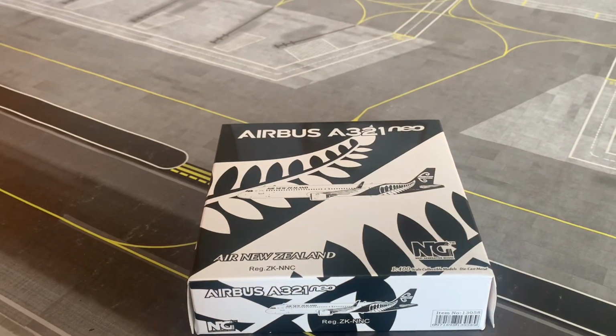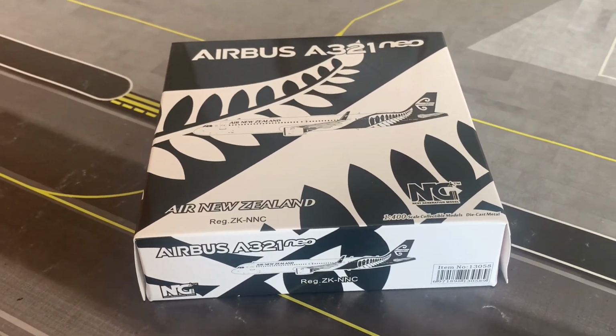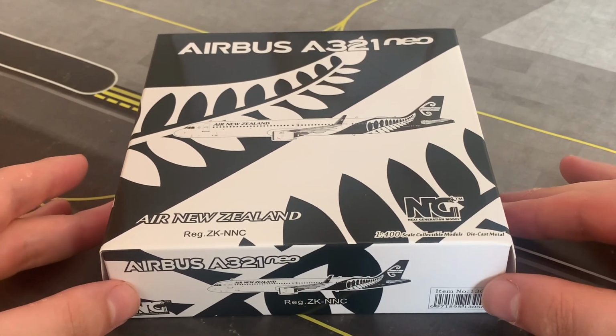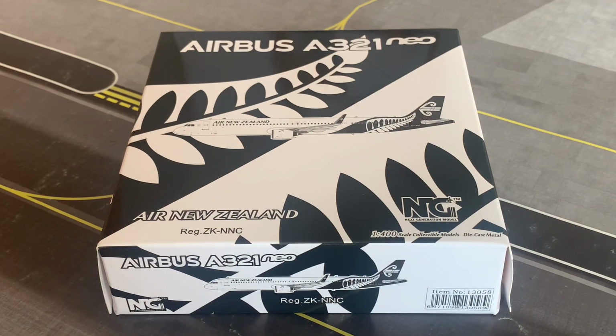Just going to point the camera down a bit, and of course I'll zoom in. So I'm going to give you some information about this aircraft before we dive in and take a look at it. The MSN number of this aircraft is 8573. As you can see, it is an Airbus A321, specifically a 271NX Neo, because it is equipped with two Pratt & Whitney 1133G engines.